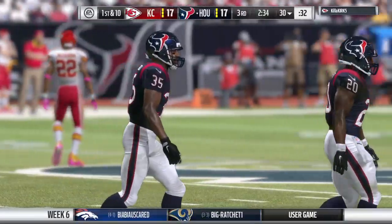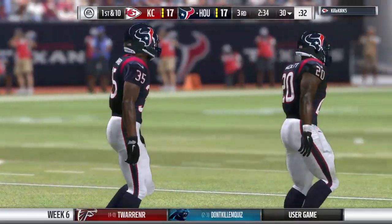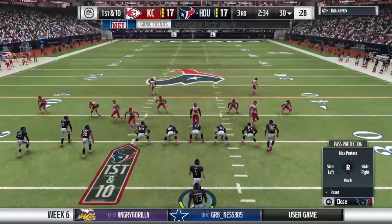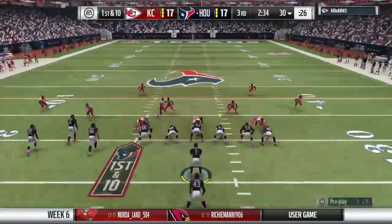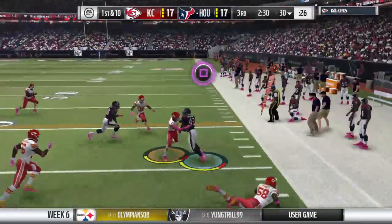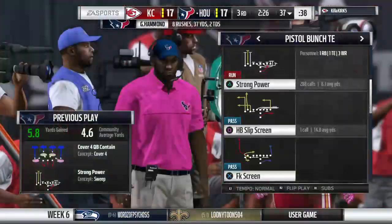And what really helps out in a big way is when you're doing the run-pass mix and everything's working, that means that they're guessing wrong every time on defense. They think you're going to pass when you run and vice versa. I would continue that, and when they finally draw a bead on you, maybe you mix it up a little bit with play action and throw the ball. And will they maintain that balance? Time to find out.